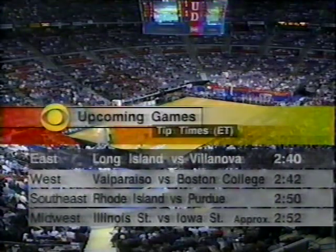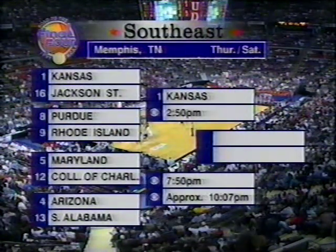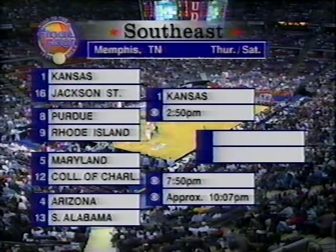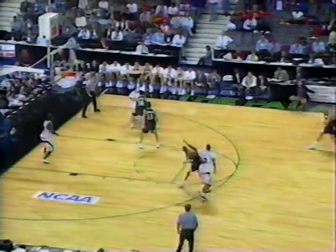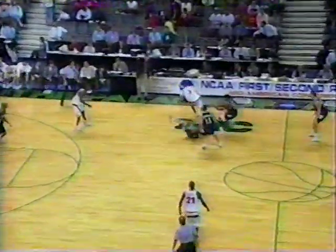So Marshall at the free throw line, and he'll get the first one to roll. We talked about the first three games. Our game will be Illinois State against Iowa State, and the winner of the Purdue-Rhode Island game will get the opportunity to play top-seeded Kansas.